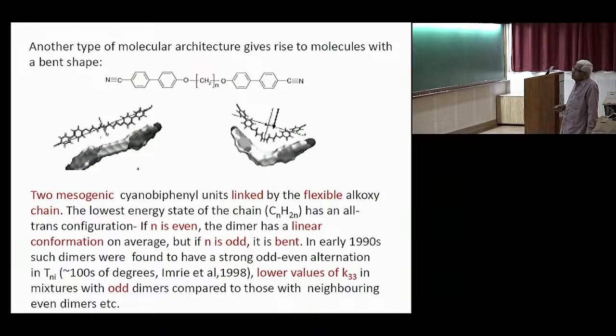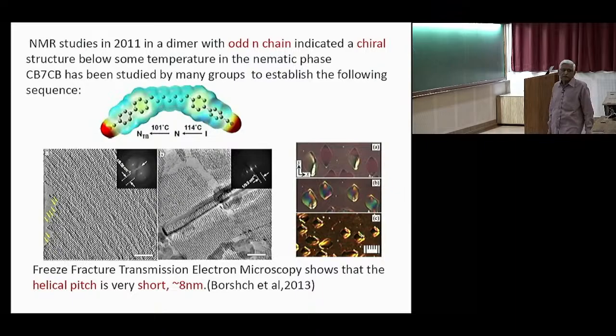But in 2011, about 11 or 12 years ago, a new type of nematic was found in such a liquid crystal. This is CB7CB, which means the chain with seven carbon atoms, odd number. They found that this was again a chiral structure. Again, molecules are not chiral, but the structure was chiral. This was originally found by NMR in work done by Luckhurst and others in Britain. And the freeze fracture transmission electron microscopy clearly shows that there is a periodicity as in a cholesteric phase. There is no density wave here. It's like the cholesteric. There is a periodic structure, but no density wave.